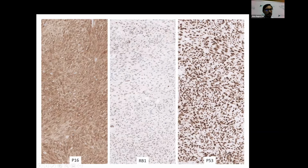Interestingly, P16 is highly positive in the neoplasia. RB1, which stands for retinoblastoma 1 protein, there is a characteristic loss of RB1 in pleomorphic liposarcoma. There are some cells that are positive, but some of them are faintly positive and some are negative. And what you see on the far right is P53, which was overexpressed. Almost all tumoral cells were positive.